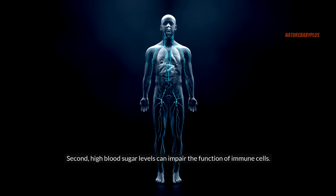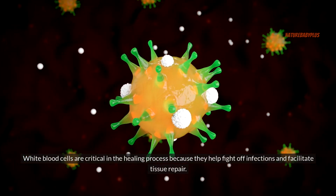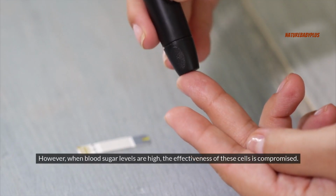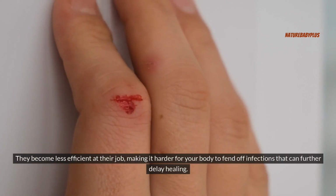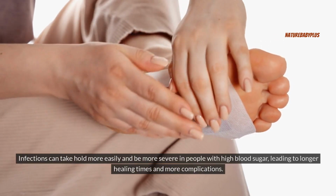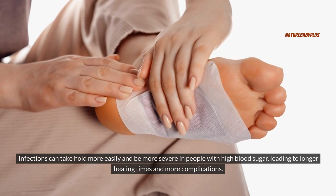Second, high blood sugar levels can impair the function of immune cells. White blood cells are critical in the healing process because they help fight off infections and facilitate tissue repair. However, when blood sugar levels are high, the effectiveness of these cells is compromised. They become less efficient at their job, making it harder for your body to fend off infections that can further delay healing. Infections can take hold more easily and be more severe in people with high blood sugar, leading to longer healing times and more complications.